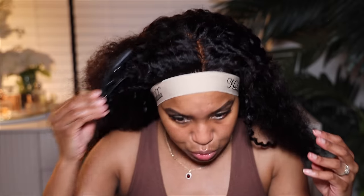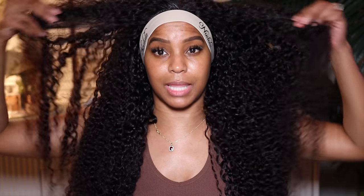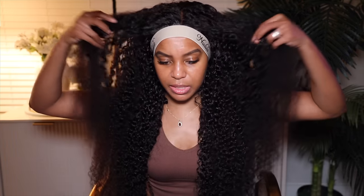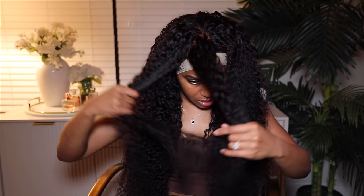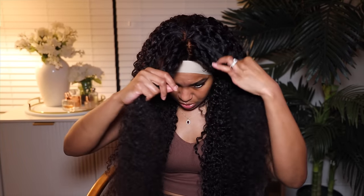Okay, so while the hairline is melting, I'm gonna add some mousse because we need to get these curls popping. I don't think I messed them up completely, which is good, but this is a lot of hair. So this is what the hair looks like after it's been washed. The curls are beautiful, but I need to define some of these curls. The curls I wanna define are the curls in the front, especially these curls.